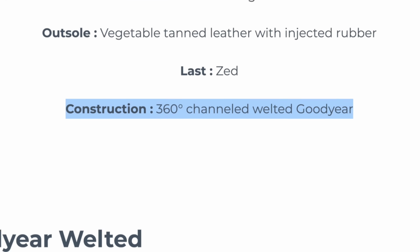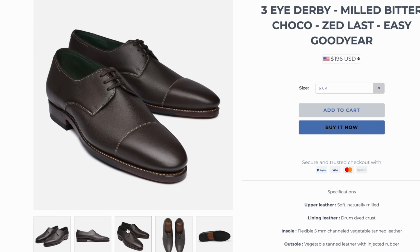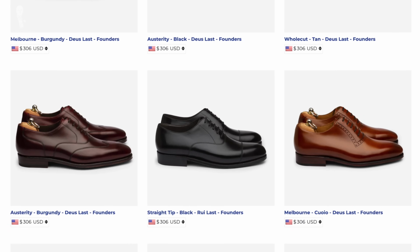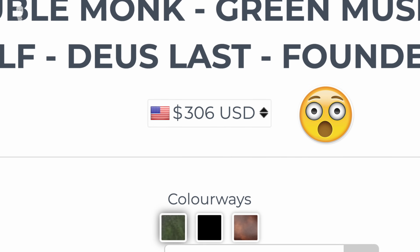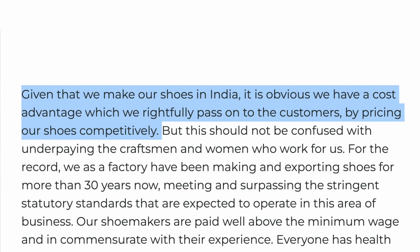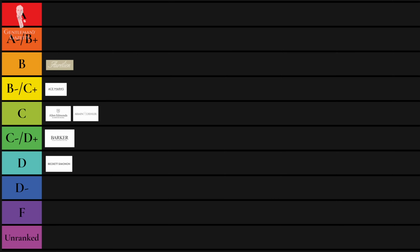Their shoes are Goodyear welted, they have interesting styles, attractive lasts, and overall very pleasant shoes. The leathers are good and the quality to price ratio is excellent. As a consumer, you might ask, how is it possible that a shoe this good costs so little money? Well, it has to do with the manufacturing. The shoes are made in India. But hey, good things can be produced anywhere in the world. This is just a good value shoe for your money, and our grade is a B+. If you just look at value, you're more like A-.